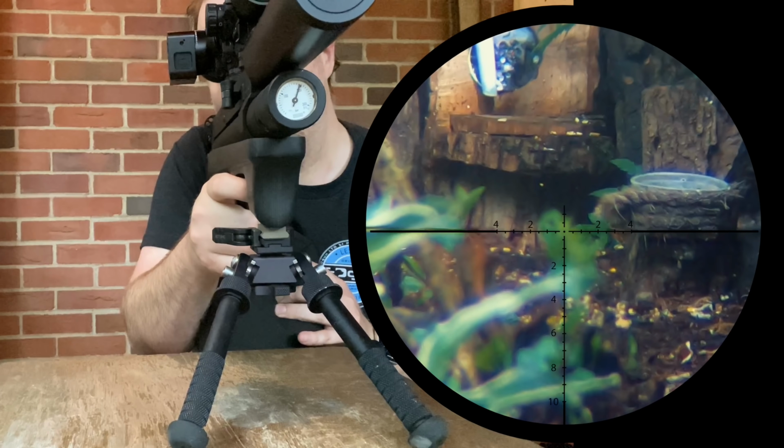I didn't get a side angle shot on this one, but you can see the pellet impact and snap its spine. The momentum took it a few inches off camera, but it was an instant humane shot.